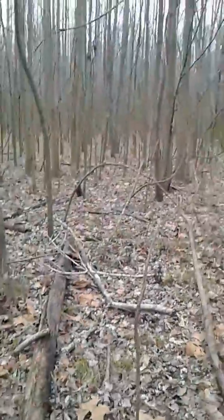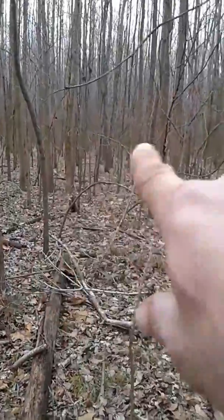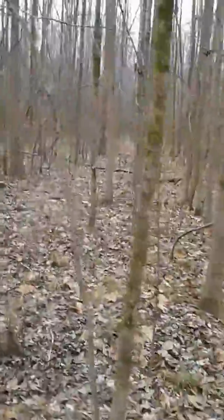So, where did that branch come from? But it's holding that one down, and so is that one. On that arch right there. A lot of new breaks in here. There wasn't really no storm. So, you know.